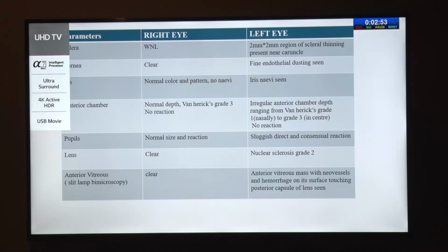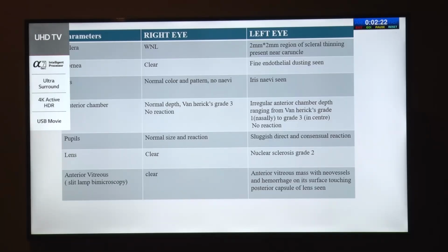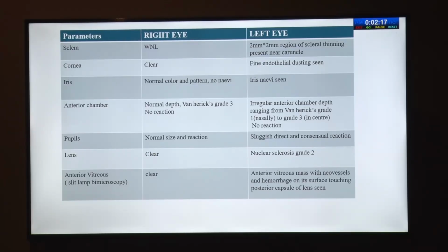In the anterior segment, the right eye was of normal depth, Van Herick grade 3, with no reaction, while in the left eye it was irregular in depth, ranging from Van Herick grade 1 nasally to grade 3 in the center, with no anterior chamber reaction. Pupils were normal in size and reaction in the right eye, while the reaction in the left eye was sluggish, both direct and consensual reflex. The lens was clear in the right eye, while it was nuclear sclerosis grade 2 in the left eye. Anterior vitreous was clear in the right eye, while in the left eye, an anterior vitreous mass with neovessels and hemorrhage was visible on the surface of the posterior capsule of the lens, touching the posterior capsule.